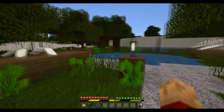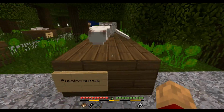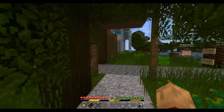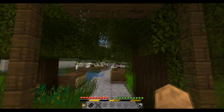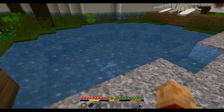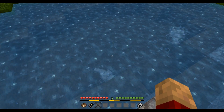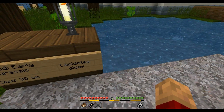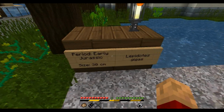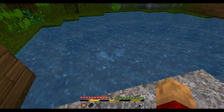Alright, so this is the new part, I believe. Here's a Plesiosaurus skeleton. You can see this is the other entrance to the Aquatic Garden. I believe a few have already seen the other entrance. And here we've got the other fish. I just used a silverfish skin for these. This is the Lepidotus gigas, from the early Jurassic, which is about 30 centimeters.